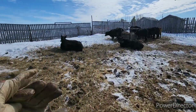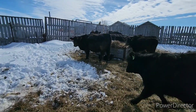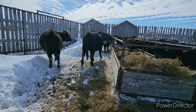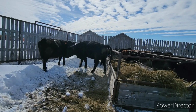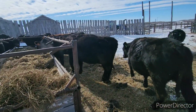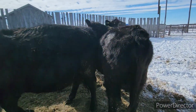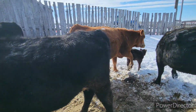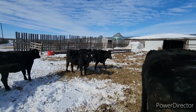We got to get in here and remove some of these snowbanks out of this corral. Don't poop in the feeder. Oh, you're just missing it. Oh, a little bit got inside. Hey you, 102, move. She's really getting loose, that 18 over there.